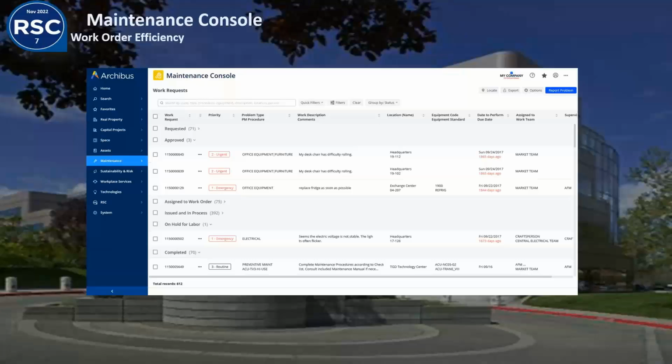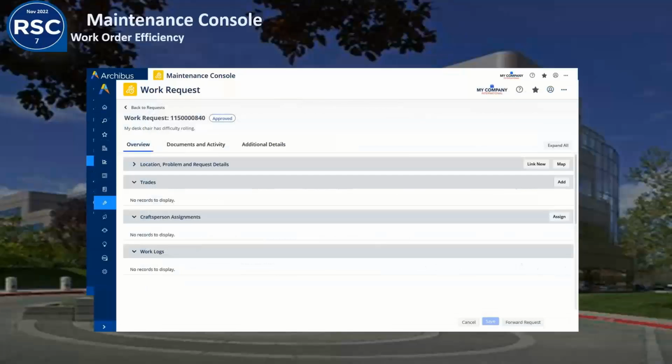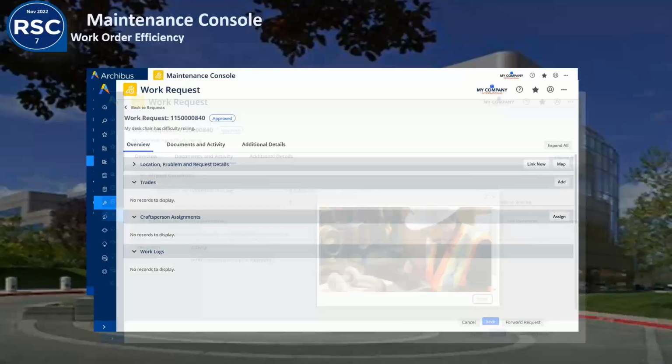When you click on any one of these work requests within this maintenance module, a second page will appear that will show you the details of that work request. And initially, you're going to see location, problem type, and request, which I collapsed because it was quite a lot of data. But you can also add trades, you can add craftspersons, and you can add work logs or information about what's going on with that work request.